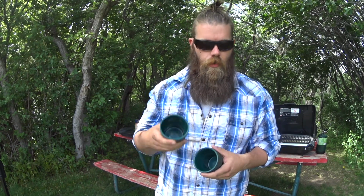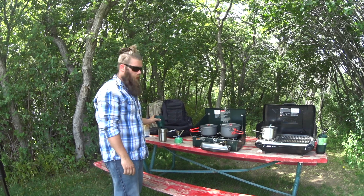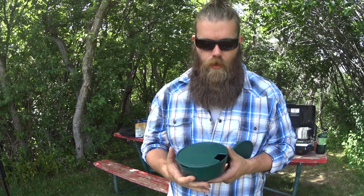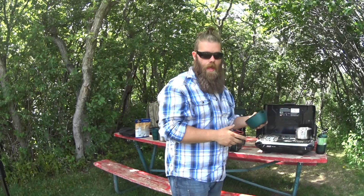Pour some soup in there, drink your soup, coffee, hot cocoa, whatever you guys are into. It comes with those inside that pan. That's the full kit. Now that kit was about $14.99 at Walmart. I then purchased the bigger set, which is a bigger stove, a bigger pot, and it comes with 2 bowls, 2 insulated lids for the bowls so you could use them as cups. Turn it over and you could drink out of that little hole. That kit, I believe, was $19.99.